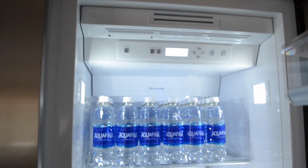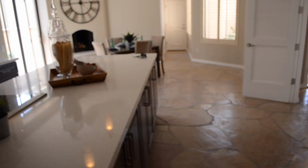Look at this beautiful refrigerator. Thermidor, it's in great shape. Until you realize that the side panel here is not completed. And they want to leave that. You can't leave that. It's not just on the fridge side, it's on the freezer side as well. Look at that. You cannot leave that in a house of this magnitude.